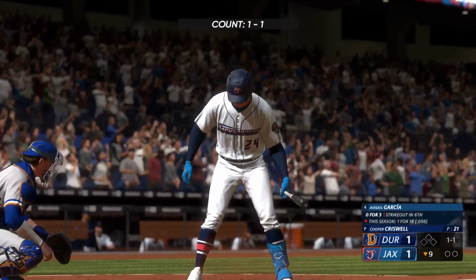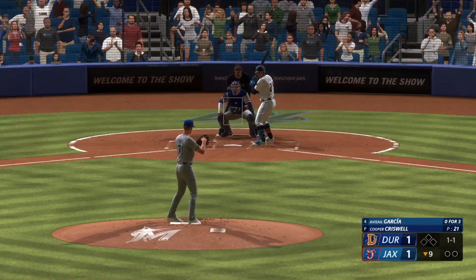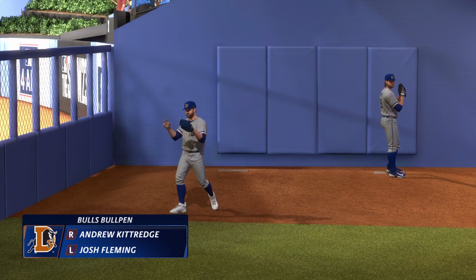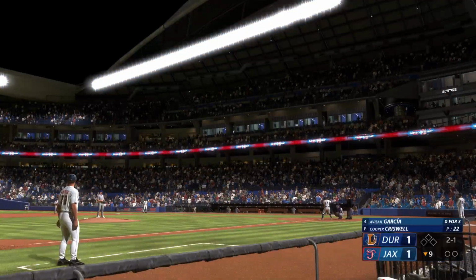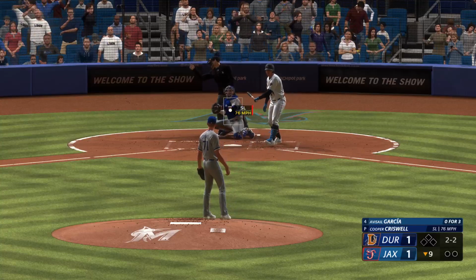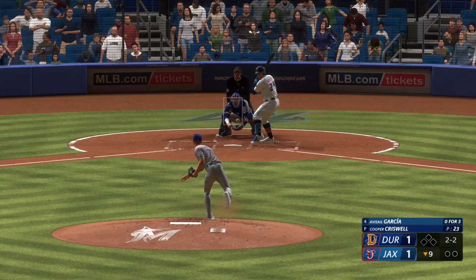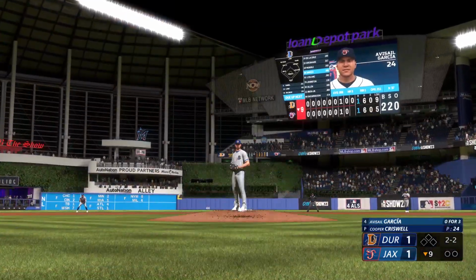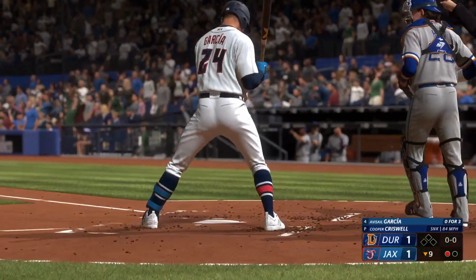Back here in Miami, now it's the right fielder, Avisail Garcia. Falling behind 2-1. Action in the pen down there. Andrew Kittredge up and loosening in the pen. Strike two. 2-2 now. Got him. And one gone.